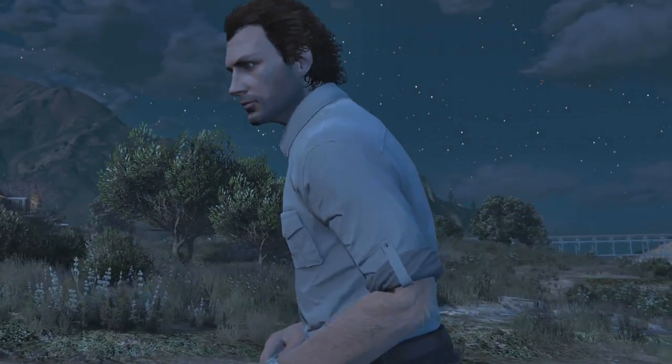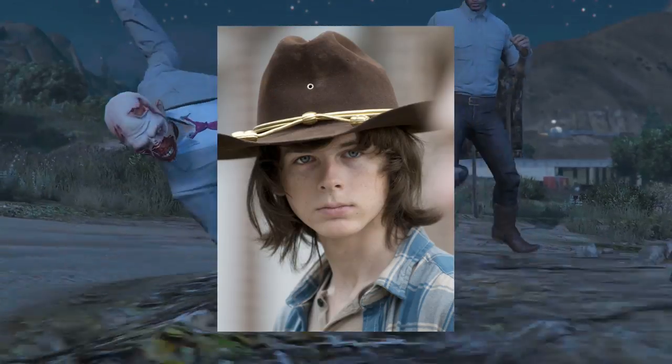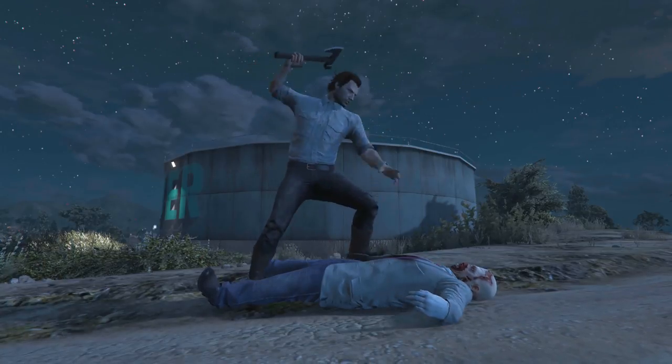Keep in mind, Rick only wore his cowboy hat with his cop gear in season 1 before giving it to Carl. So this version of Rick does not have a cowboy hat, but you are more than welcome to throw one on if you'd like.